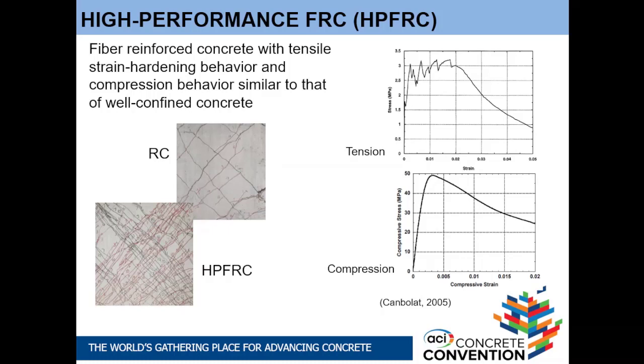So on the top right, we see a figure that is a plot of tensile stress versus average tensile strain. And what you see, you have cracking, but then you have this hardening response. And then once the capacity of the fibers bridging one particular crack is reached, then you're going to enter the softening branch of the response. Most fiber-reinforced concretes exhibit a softening response after first cracking, so they don't have this hardening response.